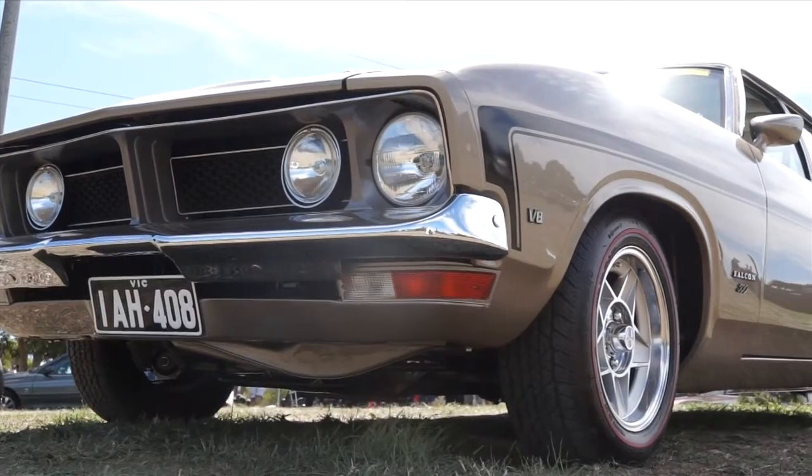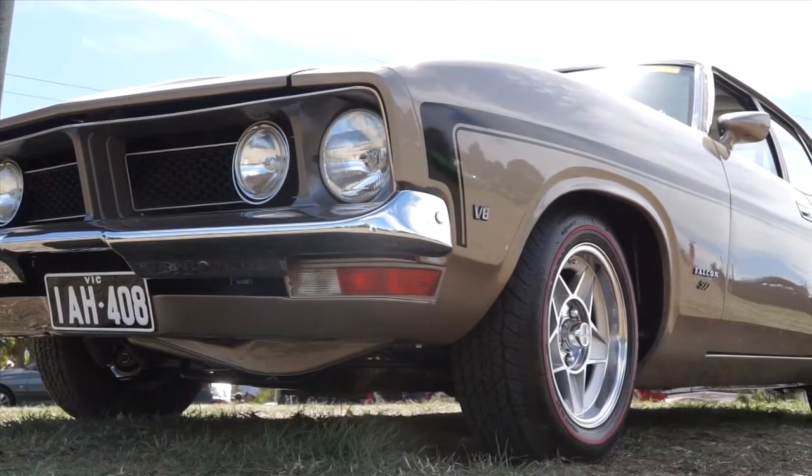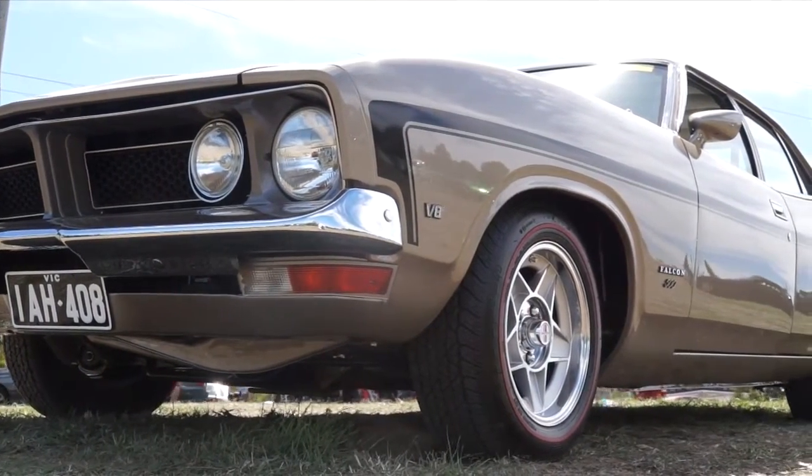Frank, I just had to have you on today's show. You were the original owner of this Ford. What was it like back in the day to buy this car brand new? Very hard for a working man. Very expensive, right? Yeah. It was quite a few quid.